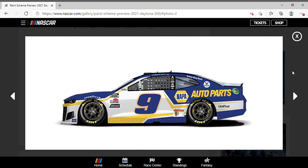You know, I didn't really mind Chase Elliott's Napa scheme from years past, from 2018 through last year, but it was starting to get old on me. And when I saw this paint scheme, I'm like, it's about time they gave the Napa Auto Parts scheme a facelift, and that's exactly what they did. And I have to agree with y'all, this paint scheme looks very similar to Derek Kraus's Napa scheme from last year, because it sure does. Don't believe me? Put both schemes together and you'll see the similarities.